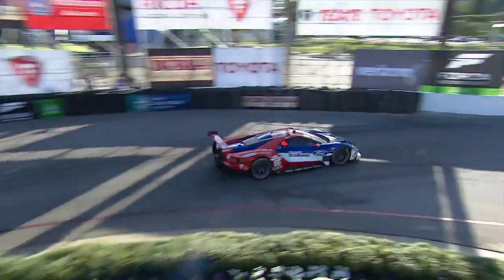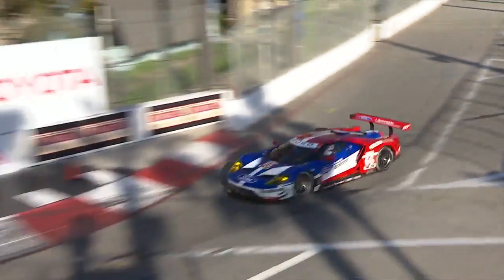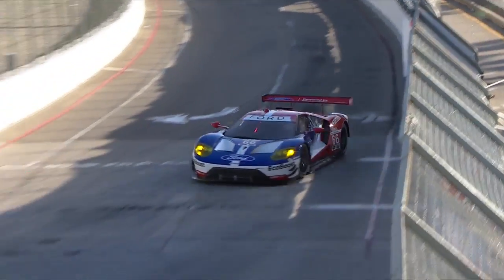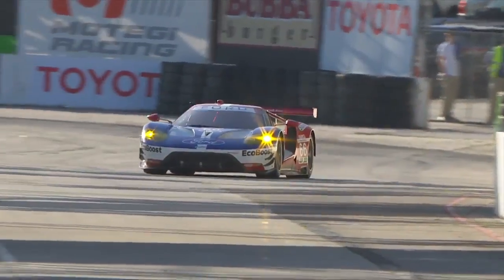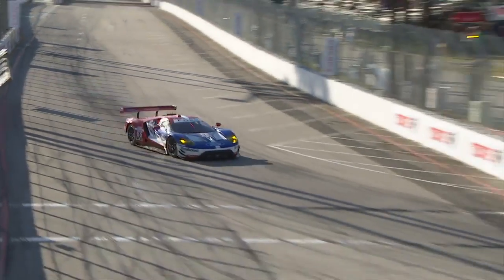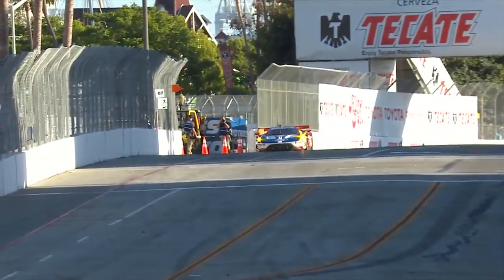First person to complete their outlap is Jan Magnussen in the number 3 Corvette. He's chased by one of the Porsches, I believe it was Earl Bamber in the 912. Joey Hand has completed his outlap in the 66, and he is certainly trying hard. A little bit wide there. Almost looked like he threw the lap away a little bit. No, just building some heat into the tires at that point.